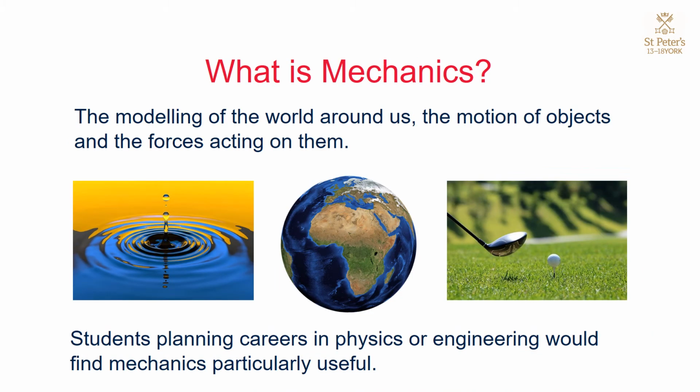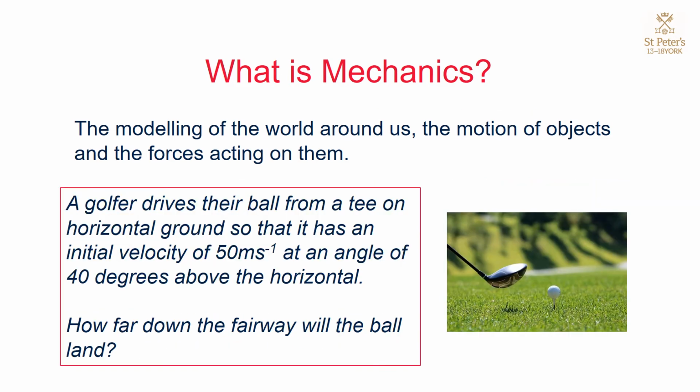And mechanics looks at the mathematics involved in movement of objects and forces and other ideas, the sort of things you might have seen in physics. And a typical question might be as follows.